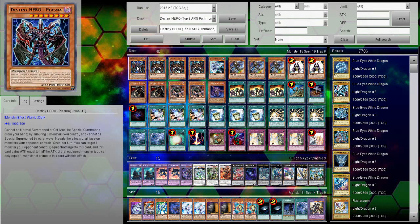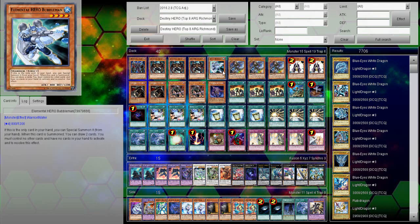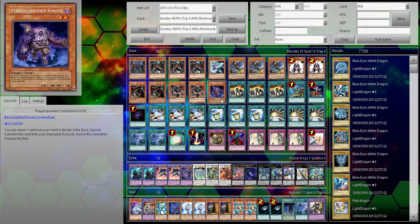But anyway, deck list is 1 Destiny Hero Plasma, triple Destiny Hero Malicious, 1 Elemental Hero Bubbleman, 3 Elemental Hero Shadow Mist, 2 Summoner Monks, 2 Armageddon Knights, 2 Dark Greffers, and 1 Plague Spreader Zombie.